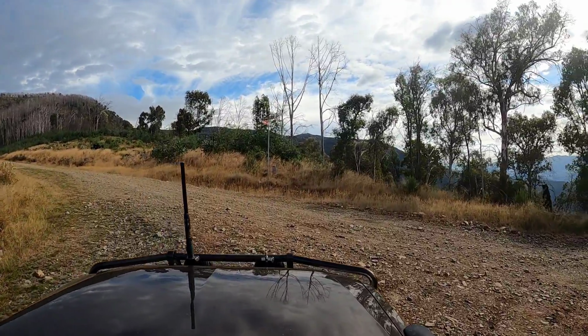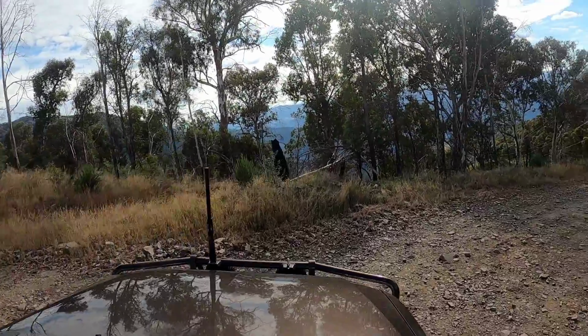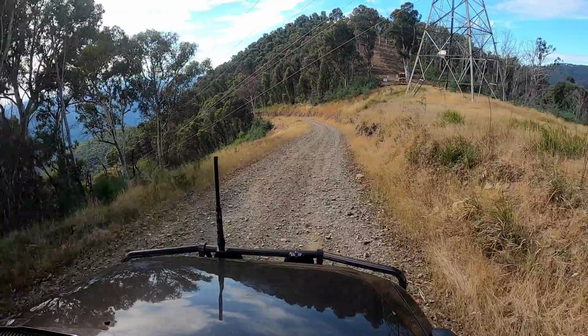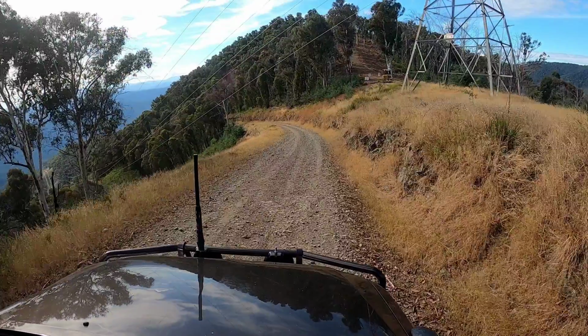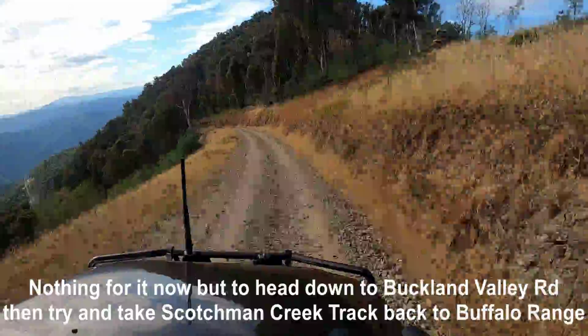track, that would take me up to Buffalo Range track, and then let me still head up towards Selwyn, because I was really hoping to get up to the Selwyn summit. I haven't been up there for a little while, and it's a magic spot to visit. So that's exactly what we did.